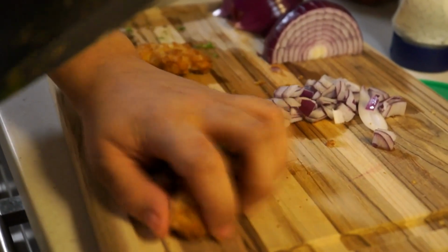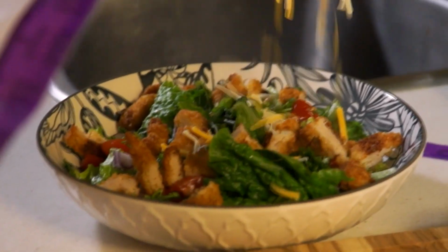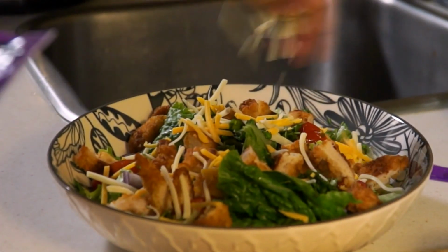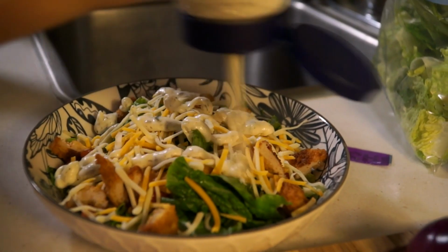It really depends on how you like your salads. I personally like a good amount of protein in mine, so I cut up 4 nuggets. Put them in your salad, top it off with some cheese, and then put on your dressing of choice.